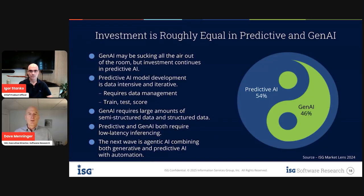Sure. So we actually see that although generative AI gets all the attention, right? It's sucking all the air out of the room. That's not really the reality. It's the latest thing. It's the new thing. It's getting a lot of attention. But it turns out that only about half of the AI spend in organizations is on generative AI, and half is still on predictive AI. And we can't lose sight of that. That's important, that you want to be able to do both.